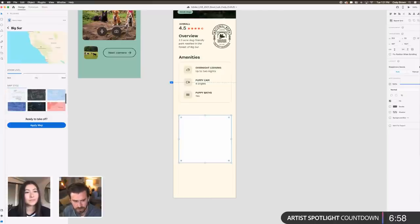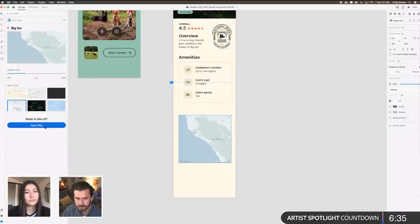I want to find something that sort of matches what I'm looking at here as far as color-wise. I think something like this is not bad because we get some of those greens and lighter colors. We want to zoom in a little bit more. You have the state, city, and street view. I kind of like seeing a little bit of the coast. So let's select our shape and then click apply map and see how it just populates there. Oh, just like that. So easy.